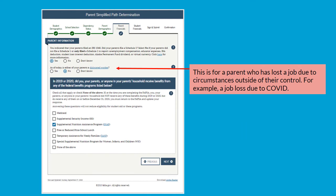It's then going to ask if your parent is a dislocated worker. This is a parent who has lost the job due to circumstances outside of their control, for example, COVID. You can also click on dislocated worker in order to hear more information. Then you will mark any of the checkboxes in which your family receives.